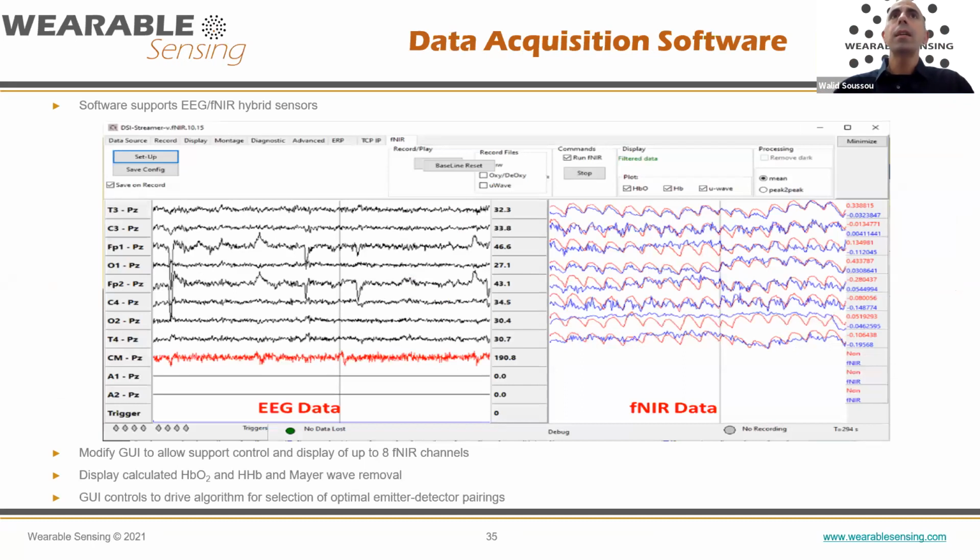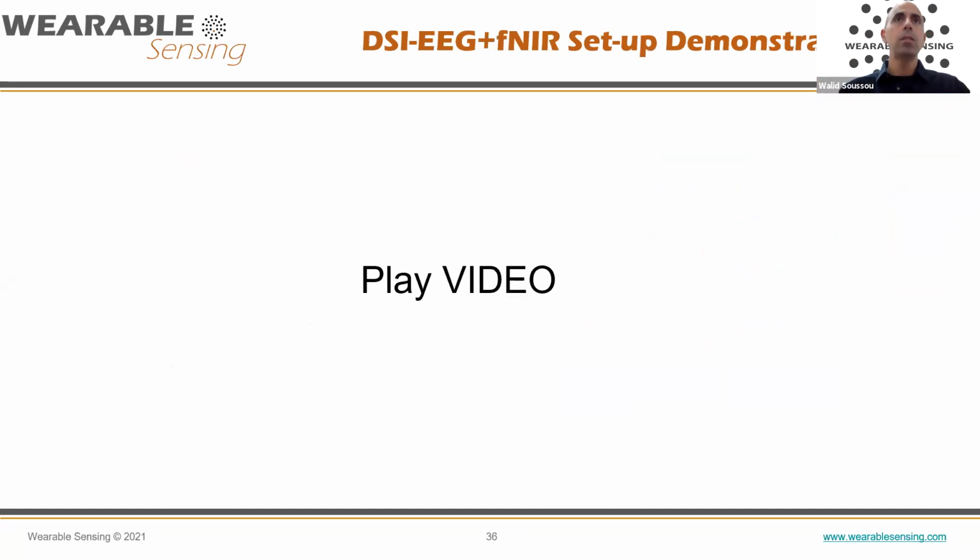This is what the software looks like. I'll show you that in a second, so I'm going to skip over the slide, and let's show you what the signal looks like.